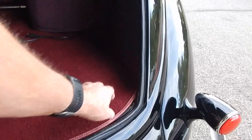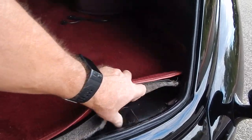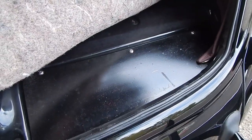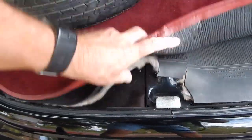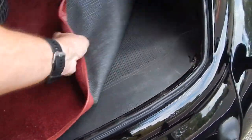It is a really solid car. We've already talked about some of that. The tool wells are here. If you take those screws out, there's some good cool hiding spots here that some people don't know about. Factory rubber mat and jute padding underneath here.